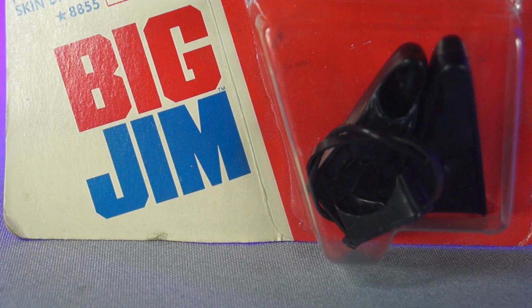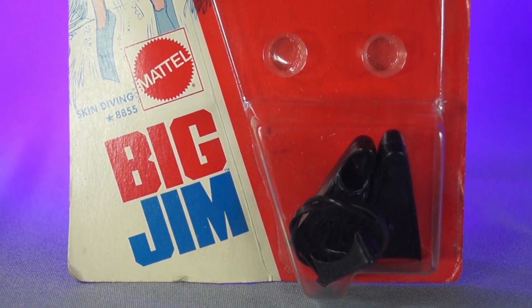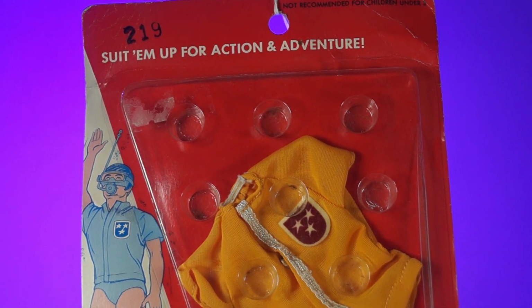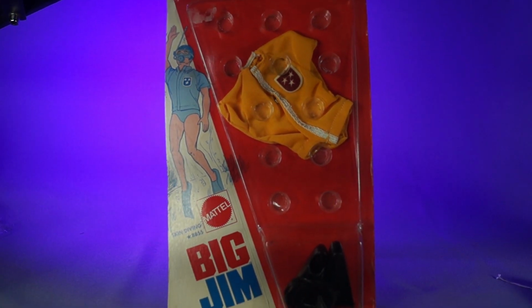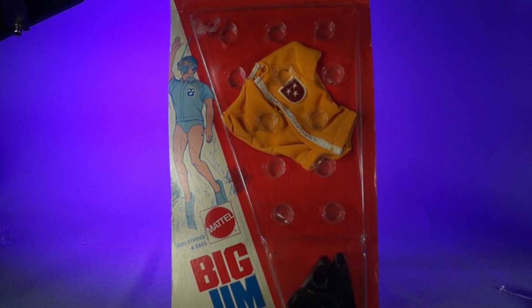The last thing I picked up was a vintage Big Jim skin diving suit from the early 70s. I'm positive I had this as a kid, and it just hit the nostalgia buttons. And for $15, you can't go wrong for a vintage 70s Big Jim outfit on the card. I probably won't collect them all, but this is a really nice find.